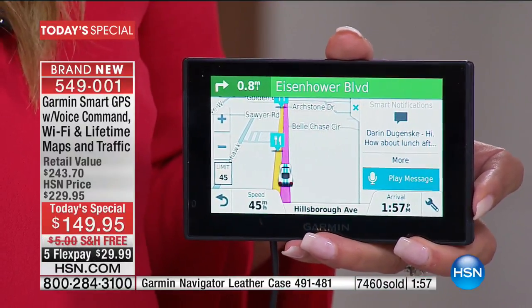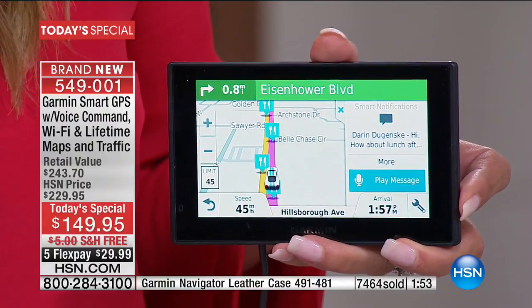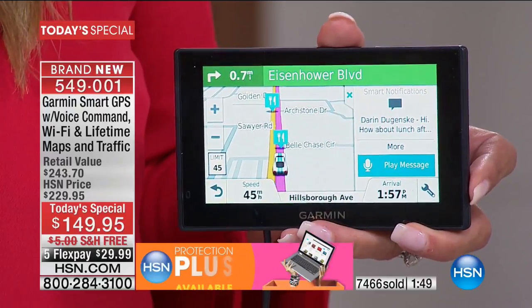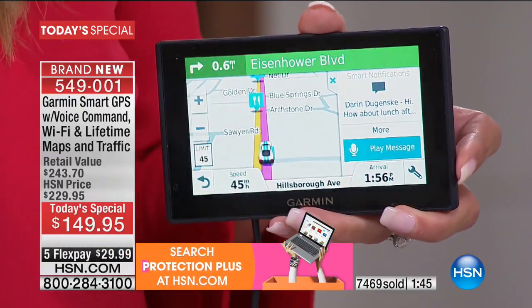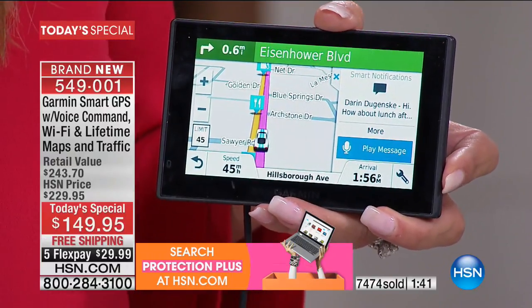Now watch what happens. In 1 mile, turn right on Eisenhower Boulevard. Your hands are on the wheel. Your eyes are on the road. You just took a phone call, and you were not distracted at all. Turn right on Eisenhower Boulevard. Now, in order to have our nice, polite conversation, here's how this is going to work.